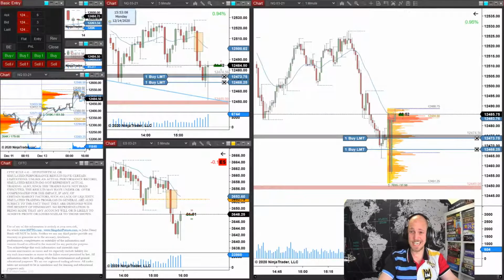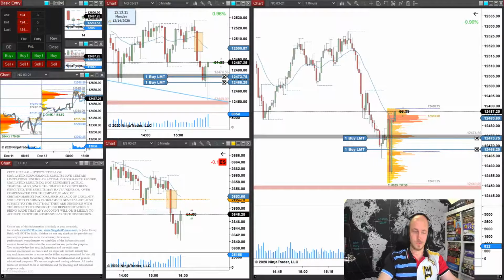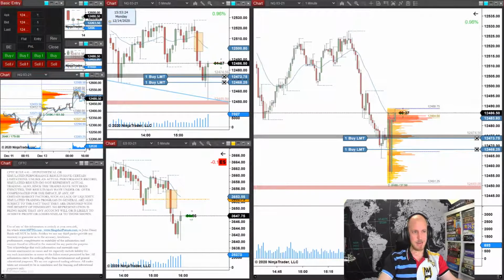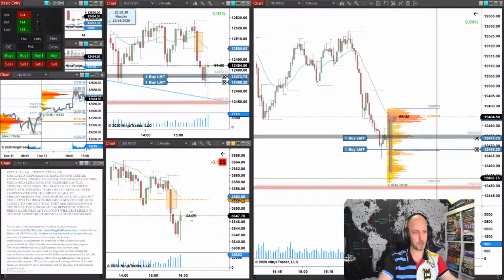It's about as good as I can get it. Ooh, come on, buyers. I love this snapback area. We have the sellers who are stuck right at the bottom. They're stuck right at the bottom with a huge trap below the lows.